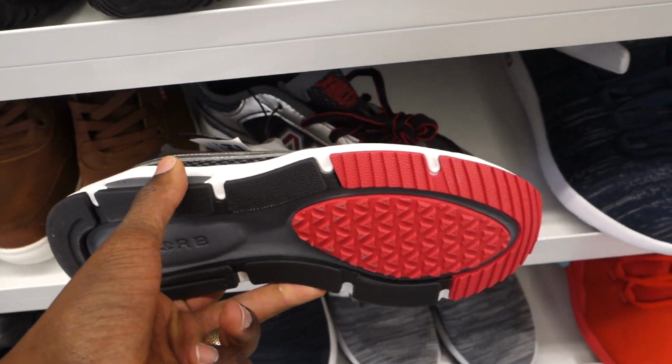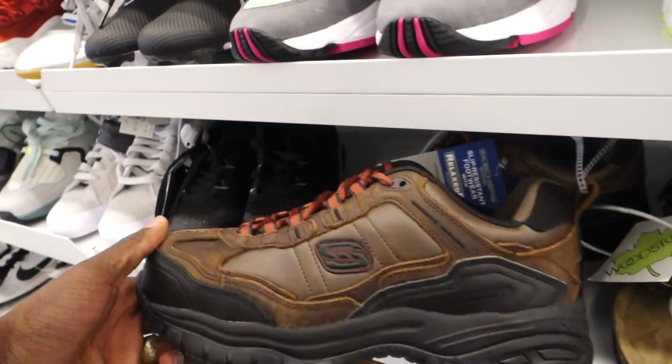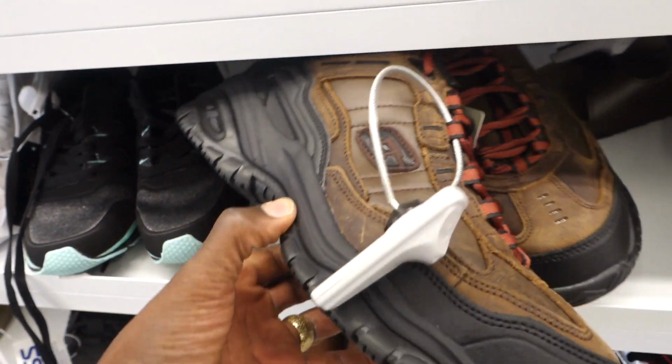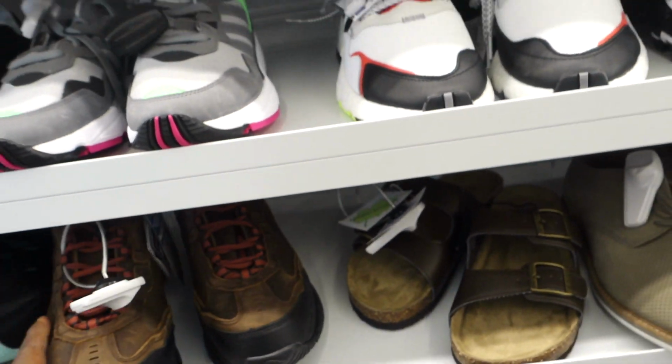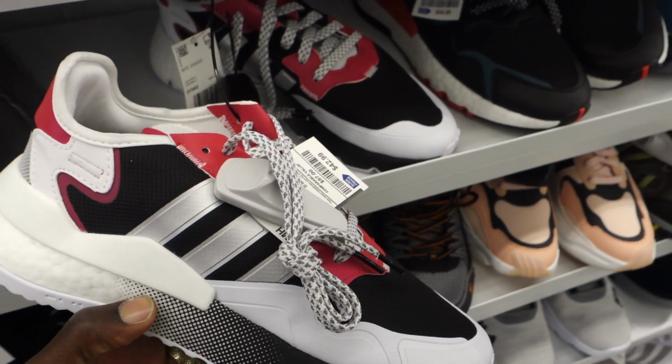Next up, we got a pair of New Balances, and these are actually on clearance, so those might be worth picking up. Drop a comment if you guys have sold any of those in the past. I know at one point they were selling for some decent profit, and then of course the market just kind of tanked on those.